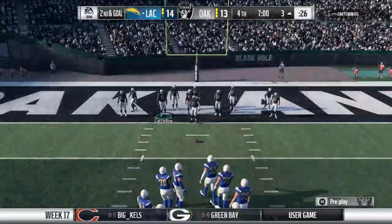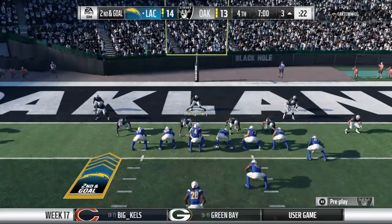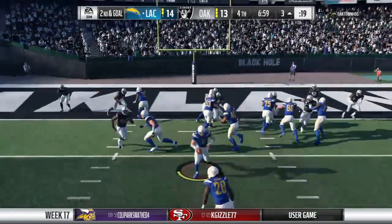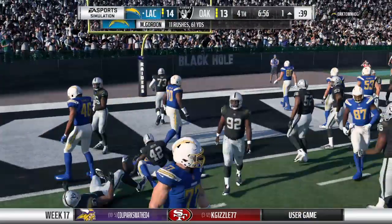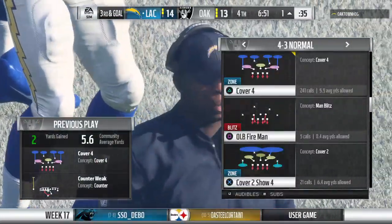And this seemingly endless drive continues. Here we go. Boom, landed. They'll try and punch it in. Gordon. And just a short gain that time as they're able to get him down. And give him 2 yards officially, and now it'll be third and goal.